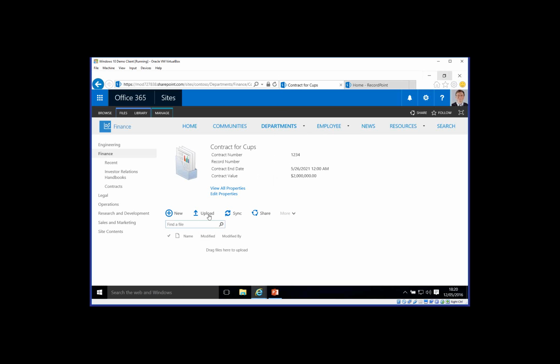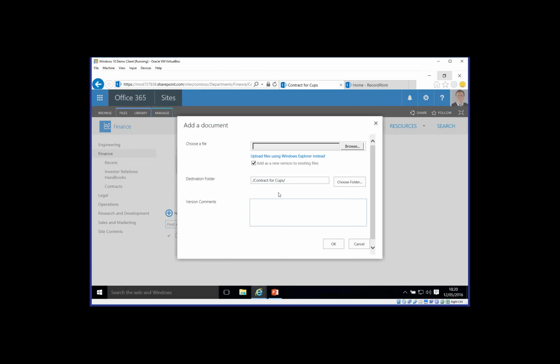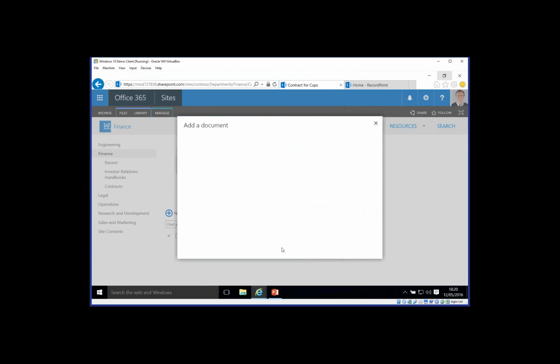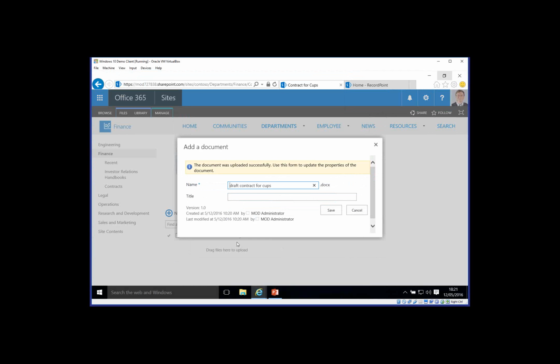and it'll be nice for me to organize that. So I'm going to upload a document. Click the upload button. Again, nothing special here. I'm just using standard out of the box functionality. I'm going to click on my draft for cups. Okay, up that goes into SharePoint. It asks me for some metadata, but again, not much metadata. That's fine. I'm good. I don't need to add anything there. I'm just going to click save and forget that, because ultimately that's what end users do.